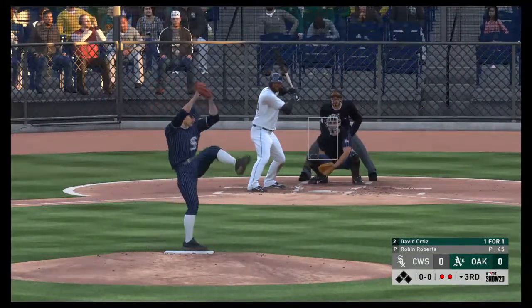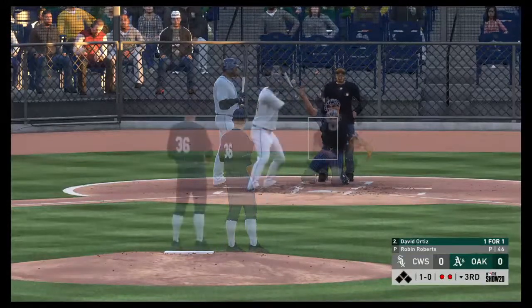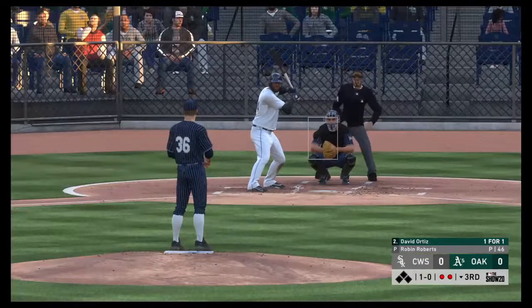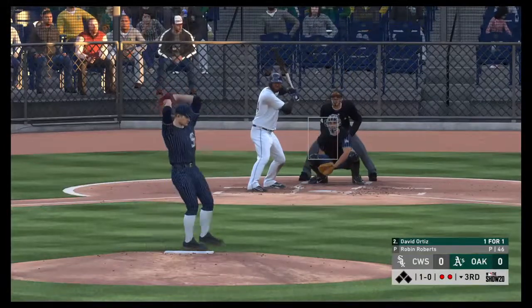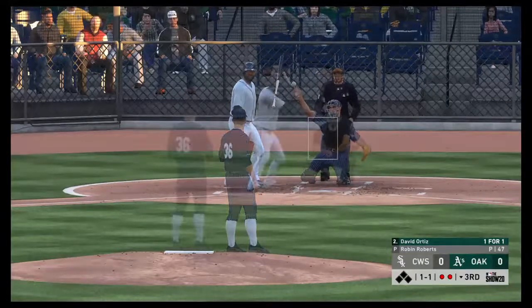Pitch on the way. Ball. Count 1-0. Now the 1-0 is offered at and missed for the first strike.